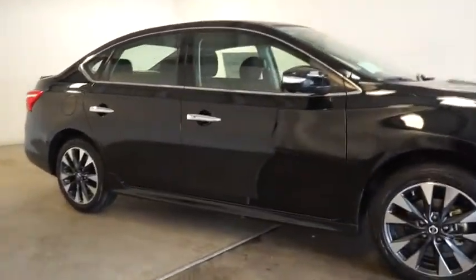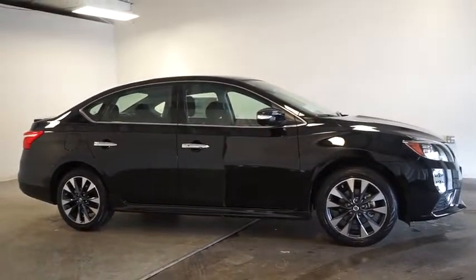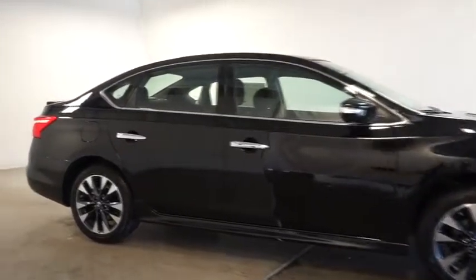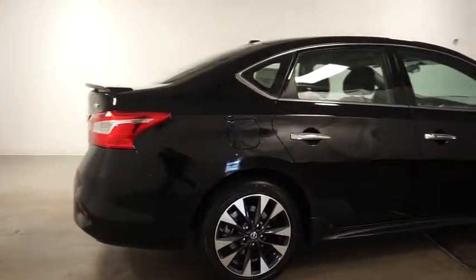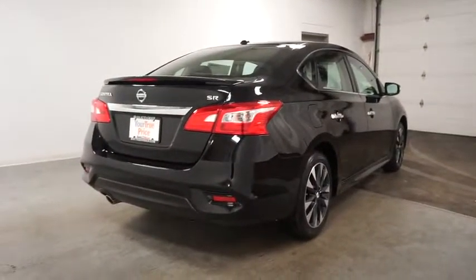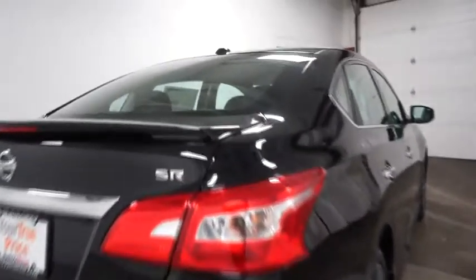Backup camera, keyless entry, leather-wrapped steering wheel, front-wheel drive, electronic stability control, MP3 player, fog light, clock, trip computer, tachometer, day and night rearview mirror, outside temperature gauge, steering wheel controls, engine immobilizer, low tire pressure warning, power rear window sunshade, four-piece floor mat set.